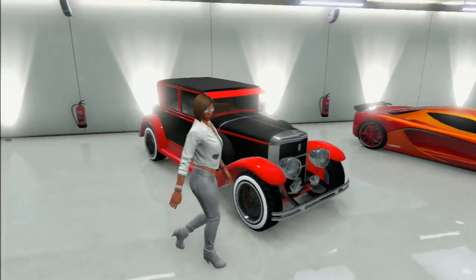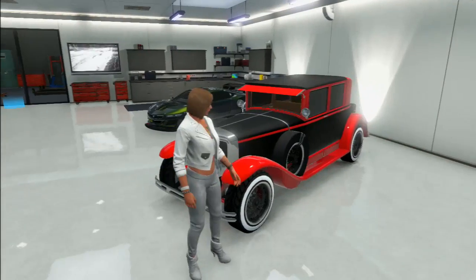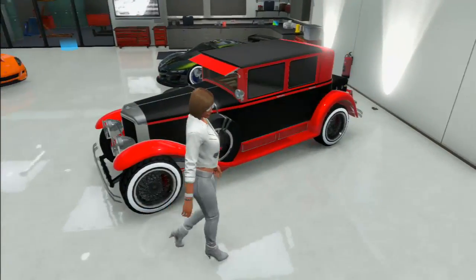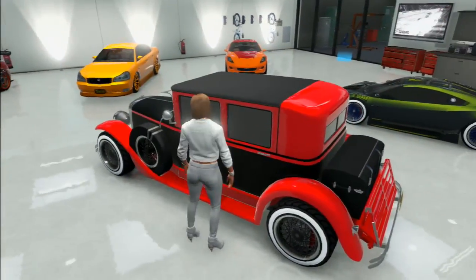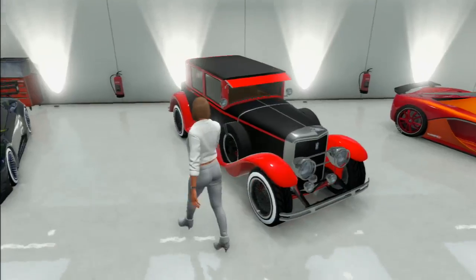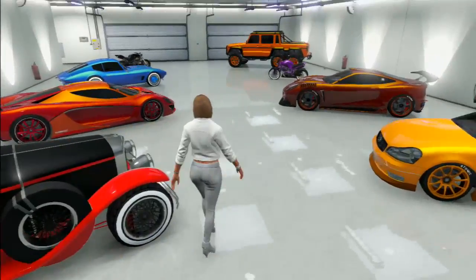Now next is my Roosevelt. This one I've never got rid of because obviously if I get rid of it, you can't get it back. So this is considered a rare car now. It's literally the only reason that I keep it, because you can't get it anymore. It's not really good for anything. It looks nice, but you can't use it in races really, and it just kind of sucks overall for driving.